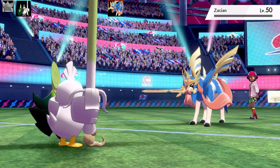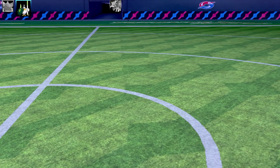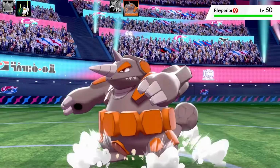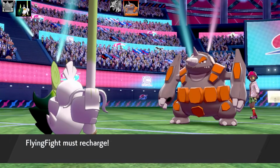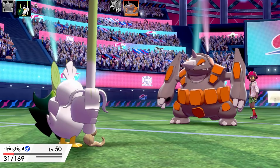So bye-bye, Zacian. Finally, we can get into this battle now without this insta-win threat. That's the thing about Zacian. It just disrupts the battle so much because this is such a good Pokemon, right? And you don't really even need to play that well for the Pokemon to do that well, right? So in comes the Rhyperior.